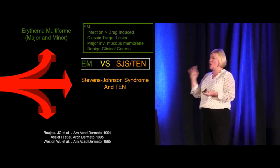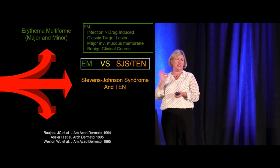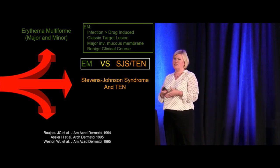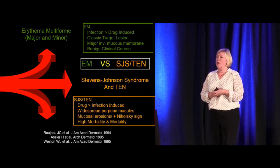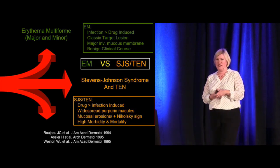They have the classic target lesion in an erythema multiforme case. We've seen some of those target lesions in our patient as well. They may have some involvement of the mucous membranes, and it usually has a benign clinical course. Now, Stevens-Johnson syndrome and TEN, which are basically kind of a spectrum of the same thing, are mostly caused by drugs. Every once in a while can be caused by infectious etiologies.